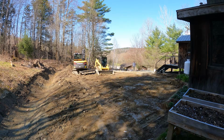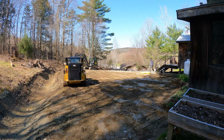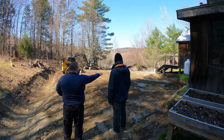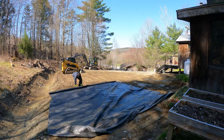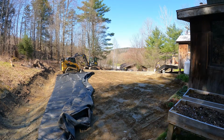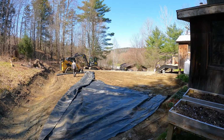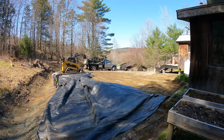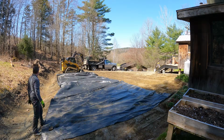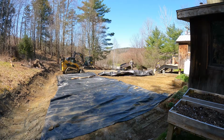Brought the skid steer over finally with the roller and started to get things smoothed up, take a little bit more off. I didn't actually use the laser. I had Brian set it up to make it look like we knew what we were doing. Brian was tasked with putting down the road fabric and was having a little bit of an issue with the wind. I think he finally got it figured out after a while.